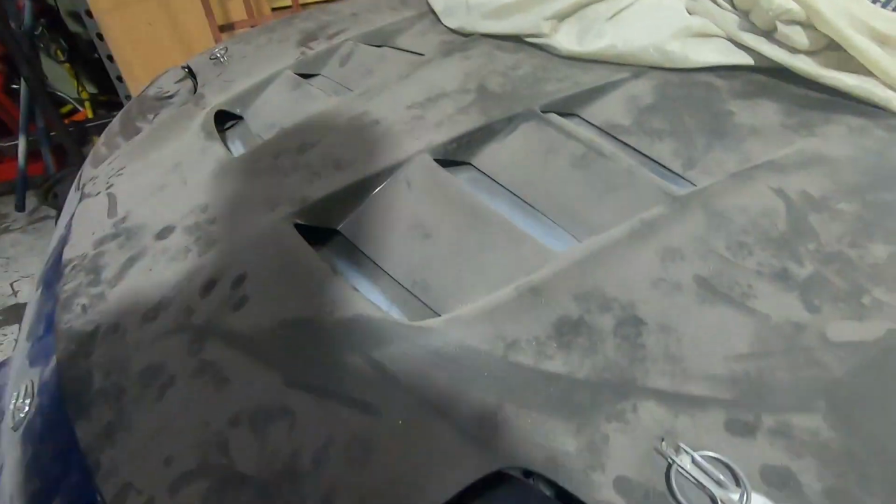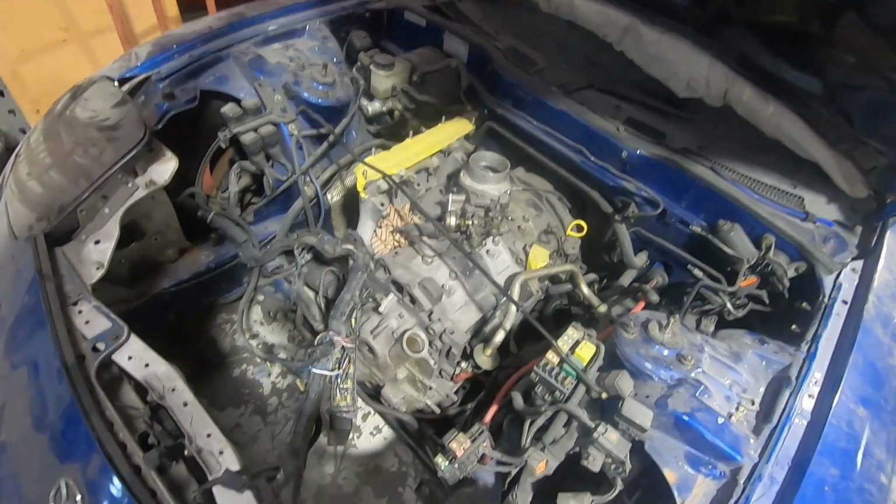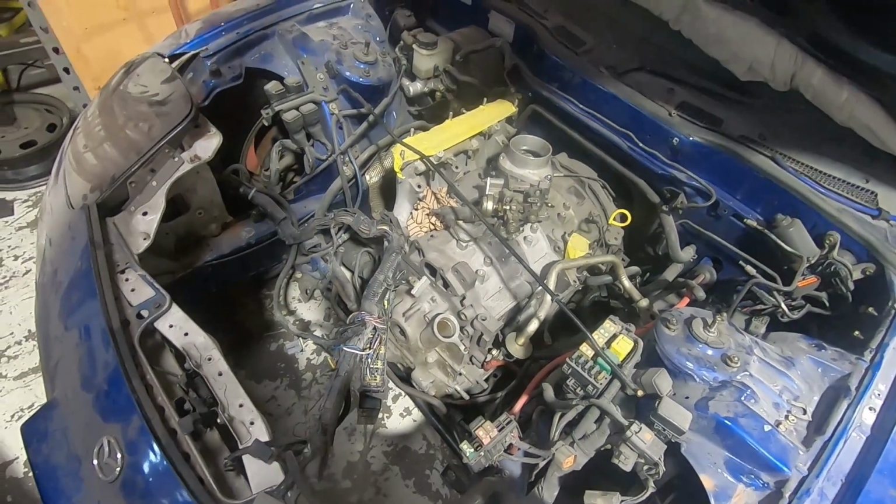So what happened after then is I came across a 20B, actually two 20Bs, at the right price. So this is as far as I got. Put the 20B in it and I walked away.